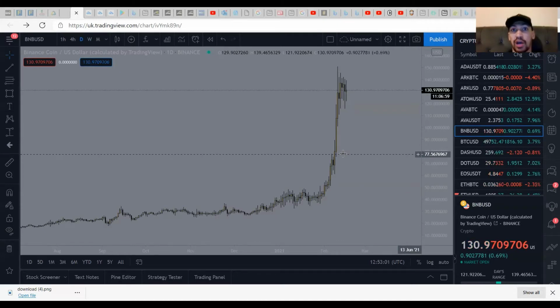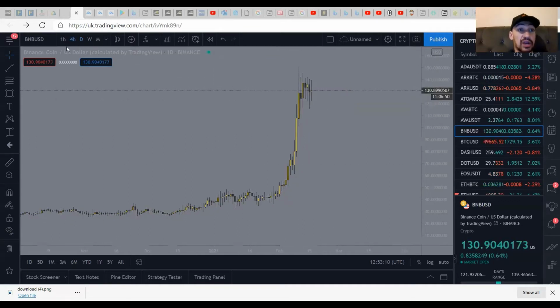I've got a tiny bit when I open my Binance account, but I'm hardly invested. I would like to get some more in. And to me, on the price action, it looks like it wants to come down.